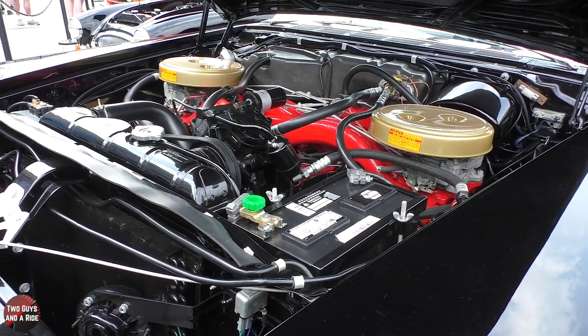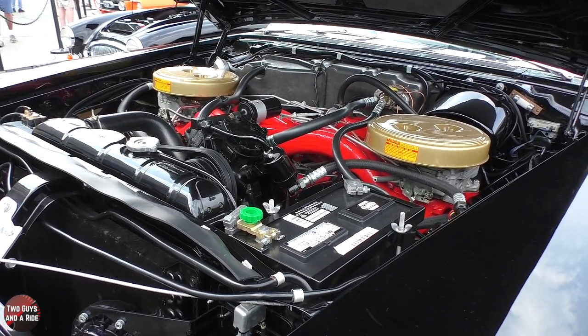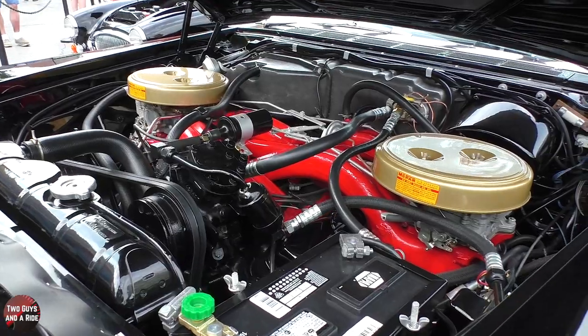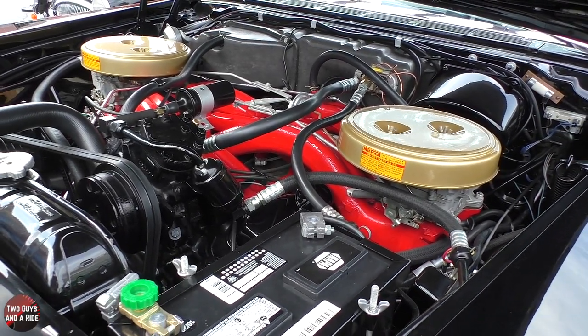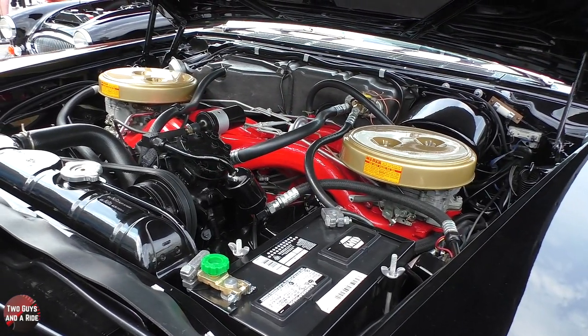What are we going to pull, a house? Man. Well, and that's primarily what those cross rams, those runners do, is they really increase torque, and maximum torque is at 2,800 RPM. Well, I mean, that's just amazing.